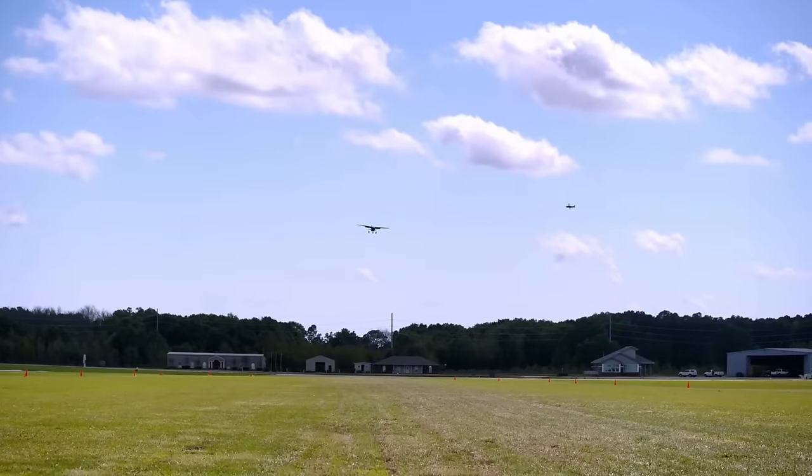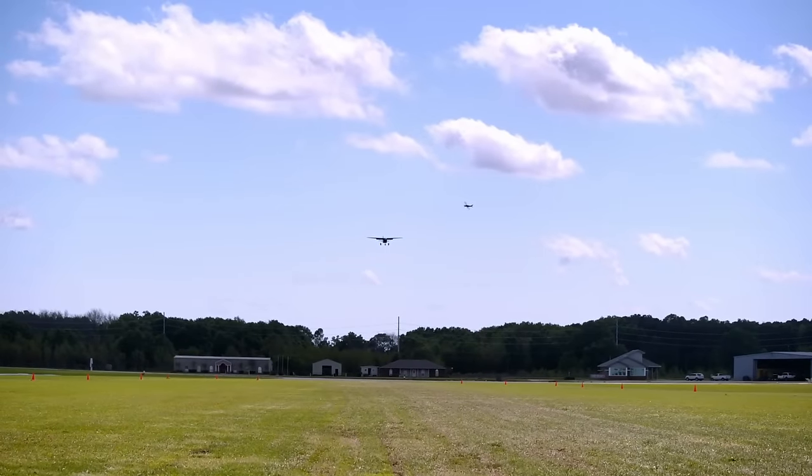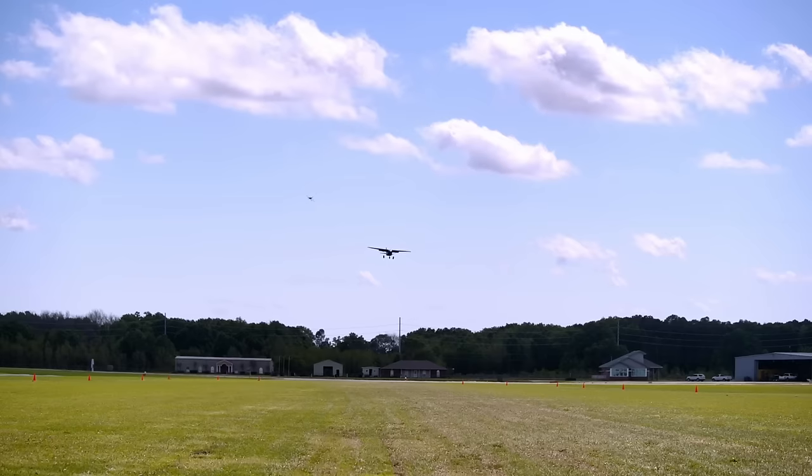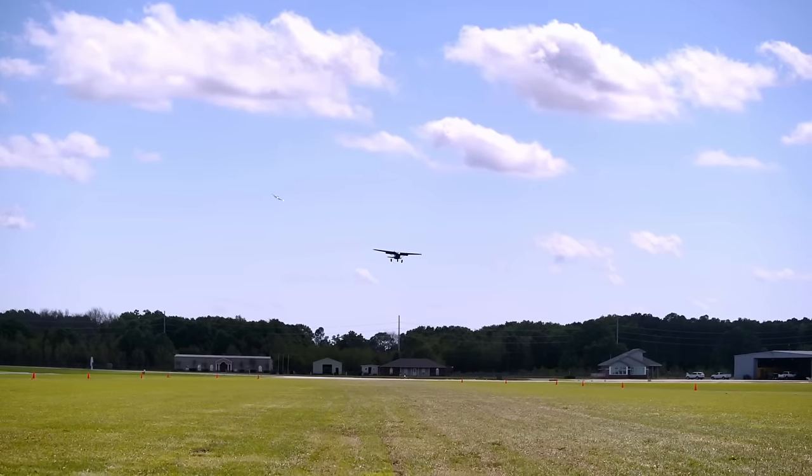Yeah. So I'm going to play with this one for a little bit, then I'll sell it and I'll get another one. Well, I like the RANS S7, and he was like, do you want one? Because I could do that. Right.